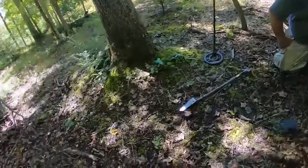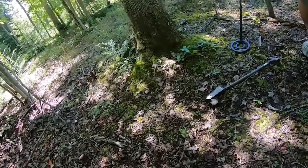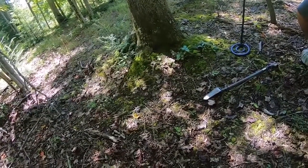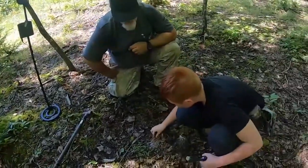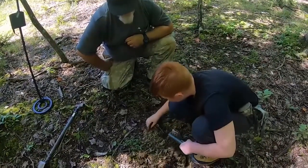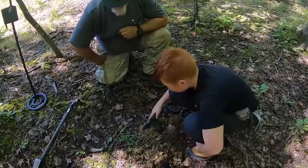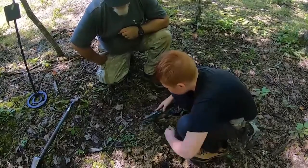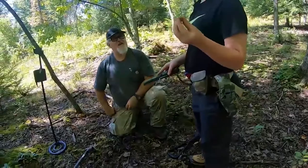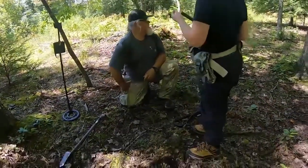Let's see. Why don't you look right over there? Now, do you see it? I know exactly what it is. No, we're going to let you find it, though. Put that pin pointer back down on that ground again and look. Oh, right there. Oh, what is that? That's a Civil War bullet, man. Hey, found a bullet. He found a bullet.